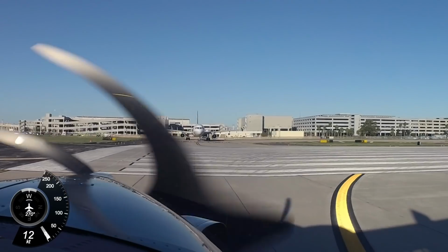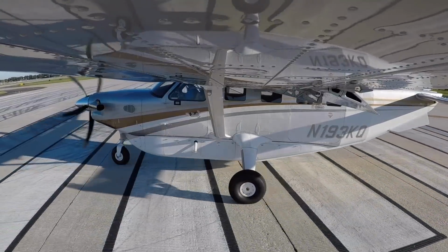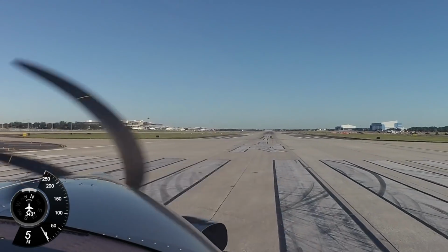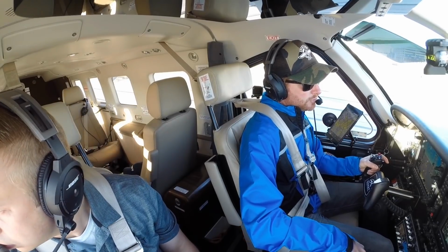This is 1 right. Final's clear. Tampa Tower. Clear down the runway. 4 Julie Kilo, left base, 1 right. Line up on centerline here. 4 Julie Kilo, Tampa Tower, runway 1 right. And here we go. Ready to go, Grant? Clear to land, wind 050 at 9, 1 right, 4 Julie Kilo.